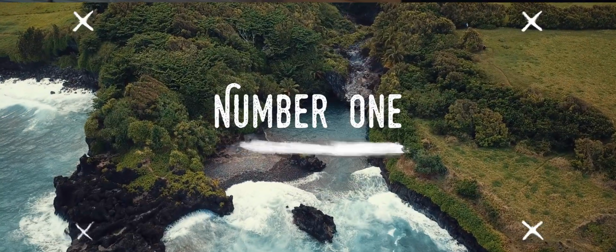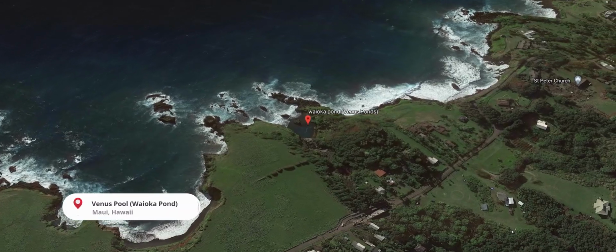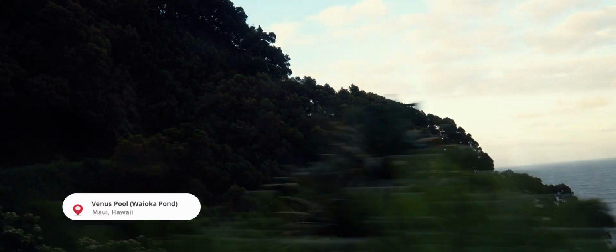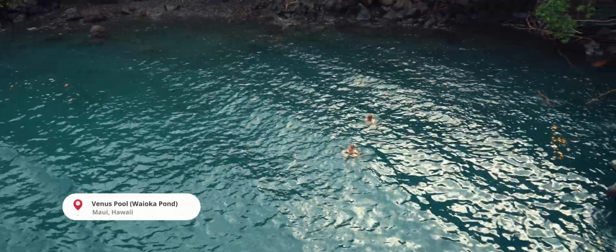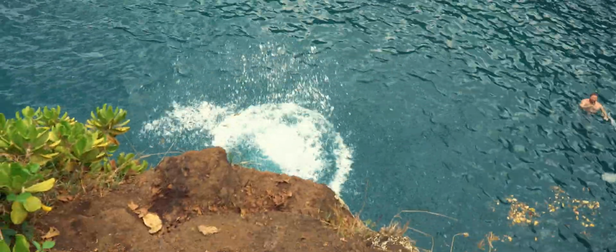Number 1, the Venus Pool, also known as the Waioka Pond. I really hope I'm pronouncing that right. The Venus Pool is located right along the road to Hana, and there's no doubt in my mind that if you're visiting Maui, you're going to be driving the road to Hana at some point. Having visited a couple different ocean pools in Maui, the Venus Pool was definitely my favorite.